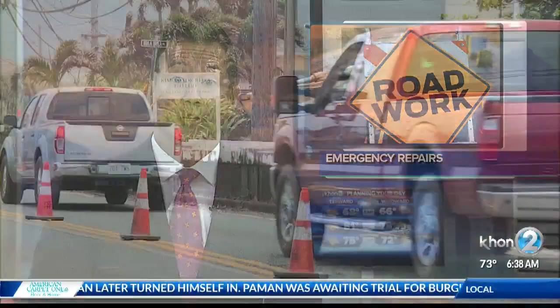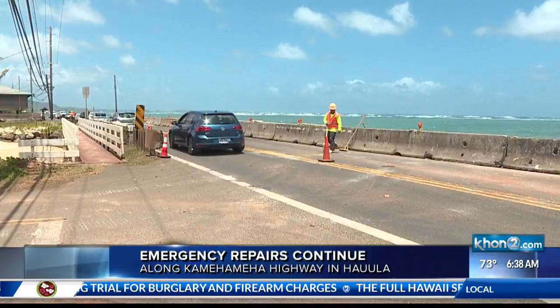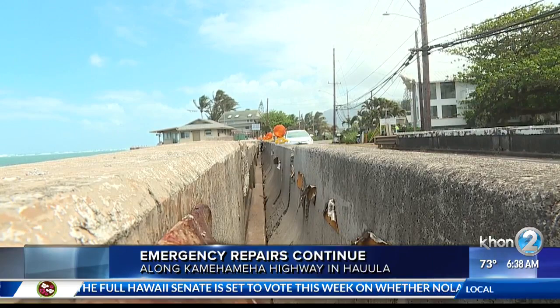Emergency repair work continues today on part of Kamehameha Highway in the Hauula area. For years, residents have been saying something needs to be done about the erosion that's been eating away at the side of the road. On Friday, crews started those repairs. We're told that for now, work is only being done on the roadway and not the bridge.